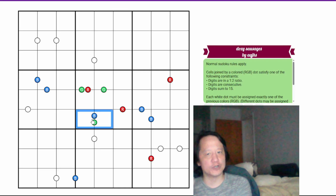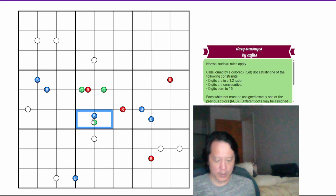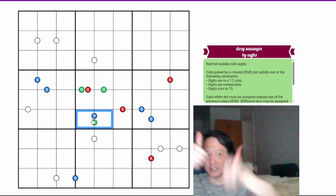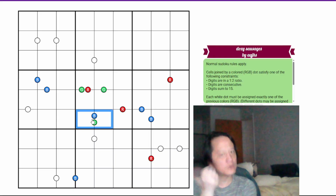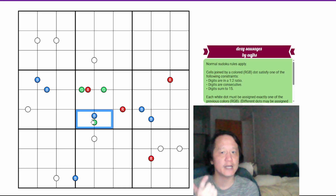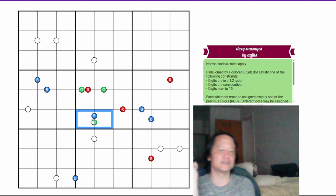Can you have digits in a 1-to-2 ratio and digits that sum to 15? The answer is no, because you would have to have an odd and an even cell there, and the odd and even pairs that are in a 1-to-2 ratio add up to 3, 1 and 2, or 9, 3 and 6. None of them add up to 15. So a 1-to-2 ratio and a sum of 15 cannot both be the dot between two cells. That means the only remaining combination is digits are consecutive and digits sum to 15, and you can have that with 7 and 8. Those are consecutive, and they sum to 15.